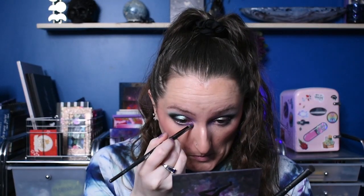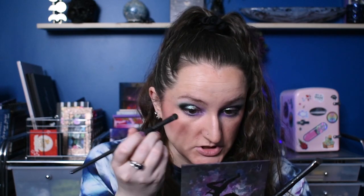Okay, now I think we are finally ready to go in and do the lower lash line. I'm thinking we need some more of that purple in the inner third, and then maybe taking it out to the black or the dark green in the outer. All right, so I'm gonna go back into Subtle, which is the kind of lilac purple shade here. That looks pretty good. And then I think what I'll do is a little bit of the green, so it's not quite so harsh. That's the shade Shadows.